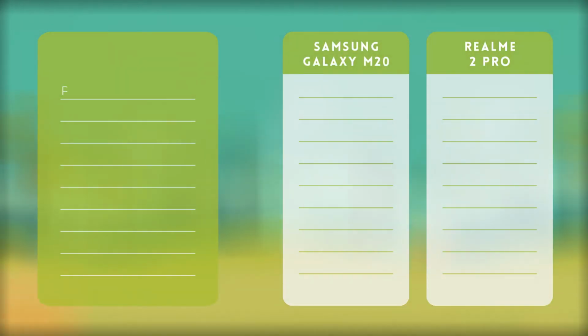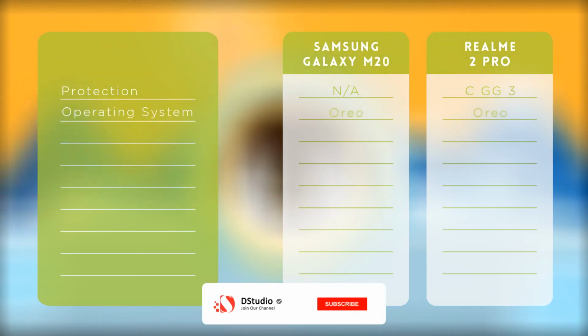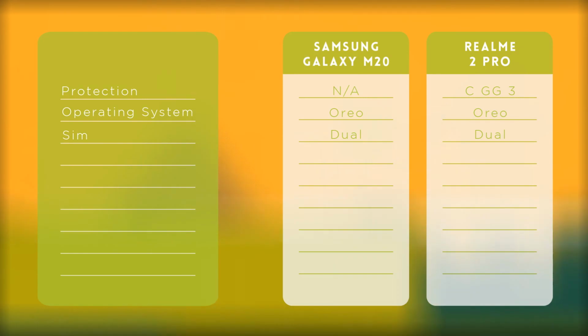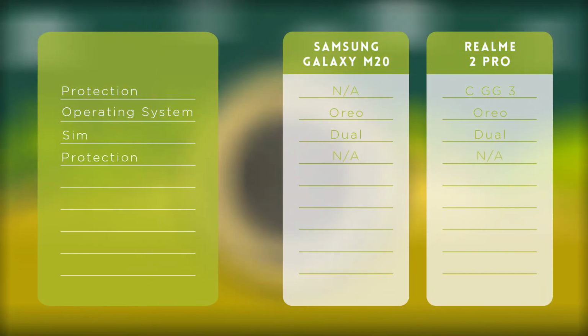Both smartphones have better screen protection. Both smartphones will operate under the old Android Oreo. Both smartphones are compatible with dual SIM options along with an SD card slot. However, both devices do not have any water and dust IP protection.